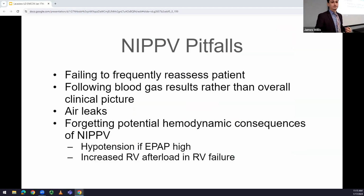So some things to keep in mind in BiPAP is that you really have to frequently reassess the patient. This is kind of the biggest thing. You can't just throw it on, do your 10/5, leave, and just expect things to get better. The number one thing that I would recommend is ensuring tidal volumes.